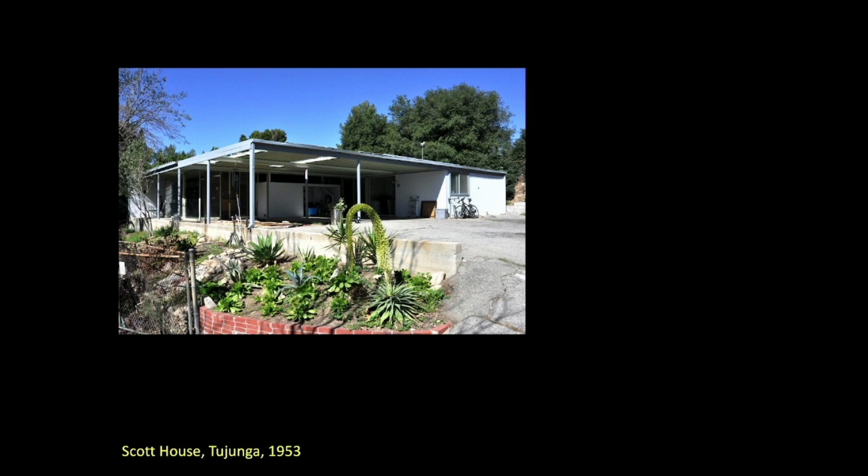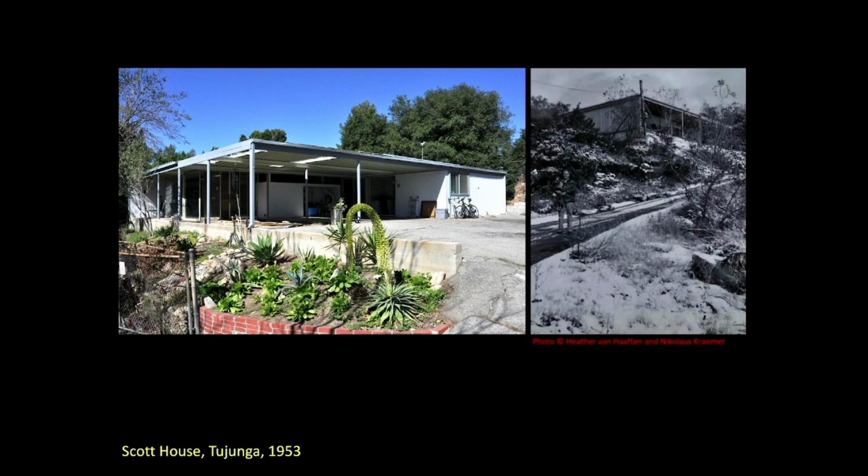At that time, I was working at the Getty Conservation Institute doing a study of just these sorts of houses. And part of the fun of it was going out to look at them. So on St. Valentine's Day, I turned up here, and it was incredibly hot even then, which is not surprising. But what is surprising, that I then have found a photograph showing the house under snow.